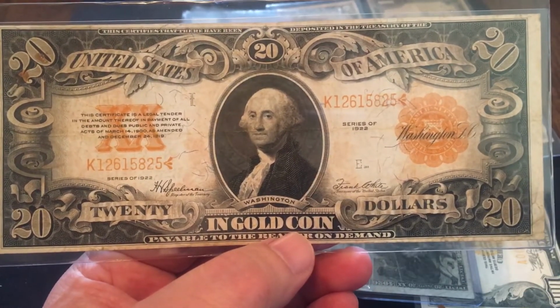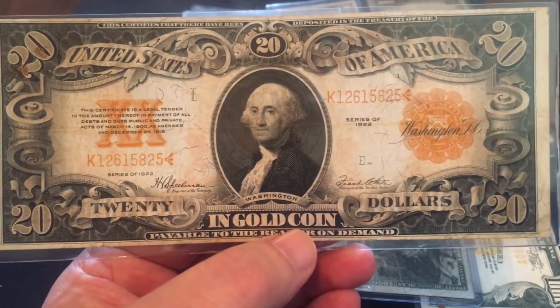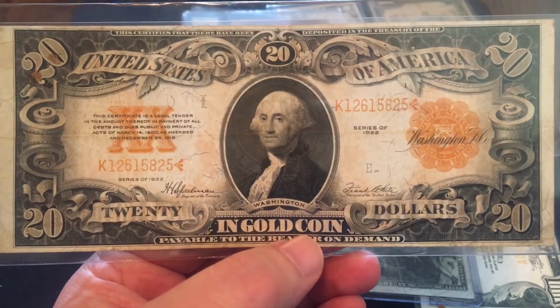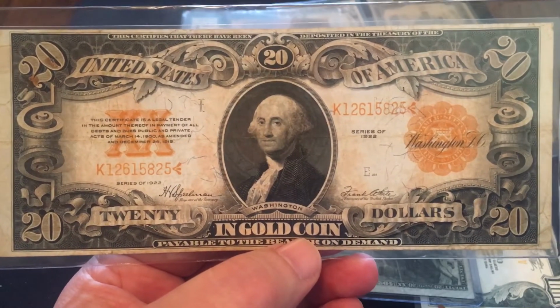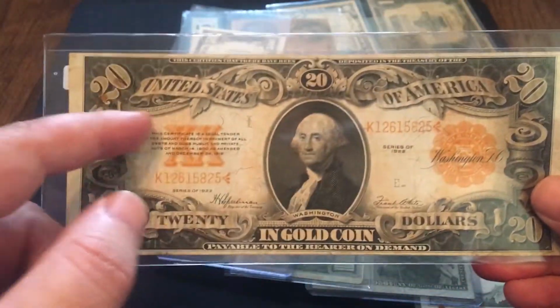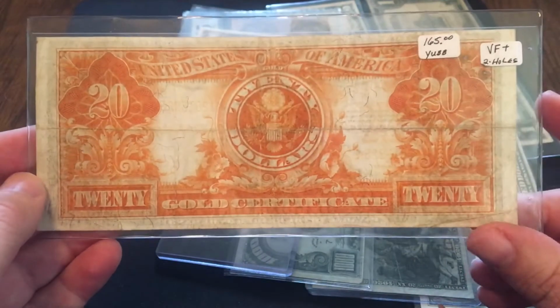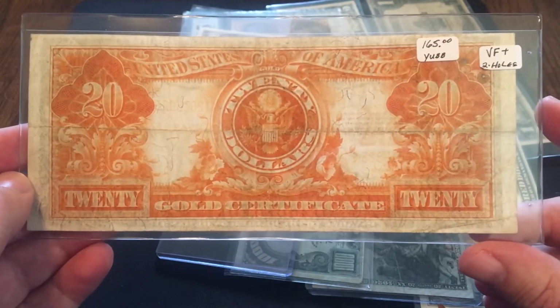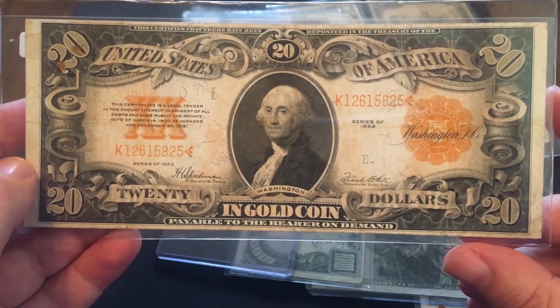I couldn't believe Washington was on something other than a 1. I couldn't believe that we had gold certificates. I knew about silver, just not gold certificates. I couldn't believe how big this particular note is, because 1922 is a large size note. I couldn't believe that they used gold instead of green for the seals. I couldn't believe they used the gold ink or orange ink on the back. So everything about this note blew me away, and it is the note that got me collecting.